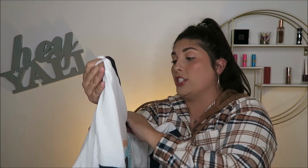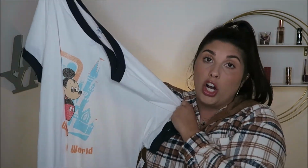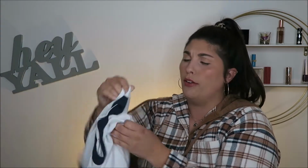This one is one that I actually got in a, I think it's a 2X, because they didn't have a large or an extra large in it, you know what I'm saying? And no, they didn't have an extra large. They had a large, but the large looked like it was cut a little funny, and mom's thick. So I was like, I am not about to pay that much money for a shirt and it not work out for me, girl. No, thank you.